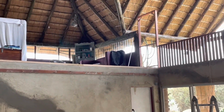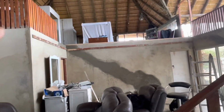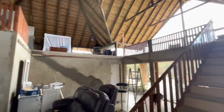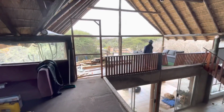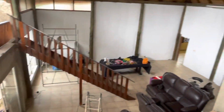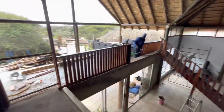That up there is our room. It will still remain our room, but we will need to put a wall up there where we can see the bed up there. So that's kind of the idea, and we are not done with that yet. So this will be in the bedroom, and we will go through that door onto the balcony, and that will give us that great view that we want.